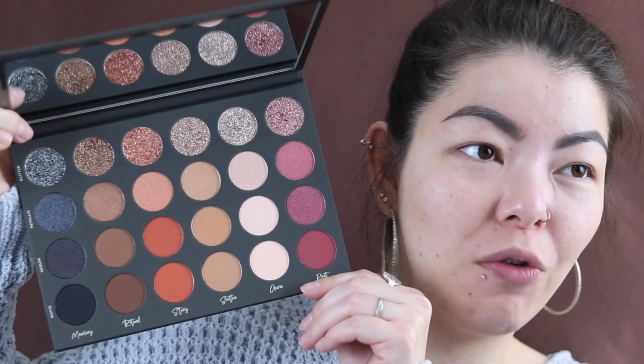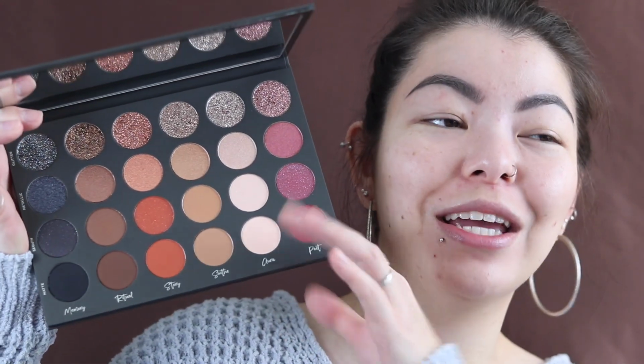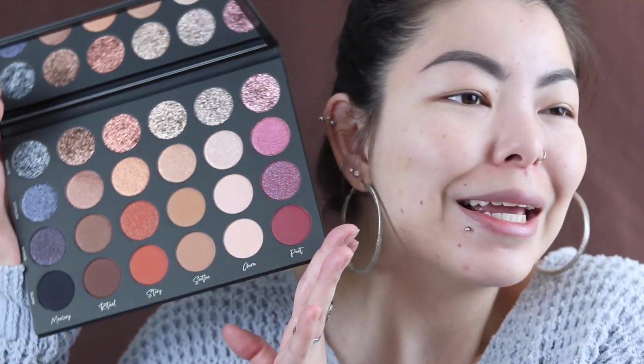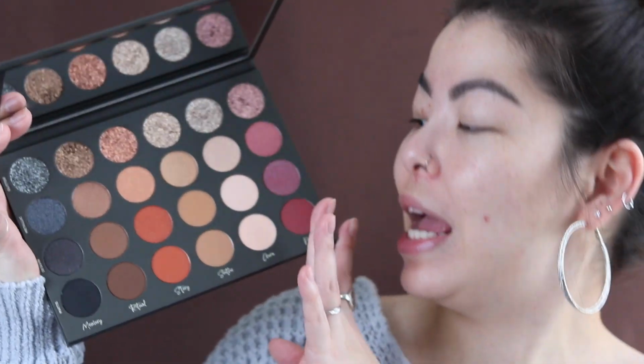Let me go ahead, stop blabbing, and open this up so you guys can see all the beauty in this palette. Look at this gorgeous freaking palette. I cannot get over the color story. I just love the fact that she has 4 different types of textures. Now, this is called Textured Neutrals, but I can't get over it. I can't stop staring at it.